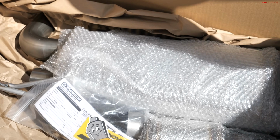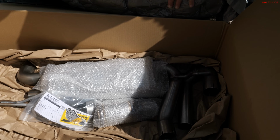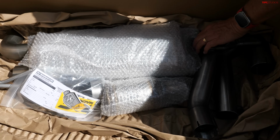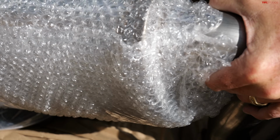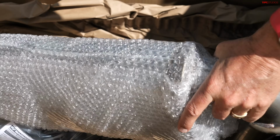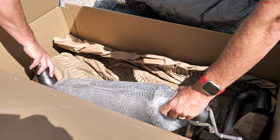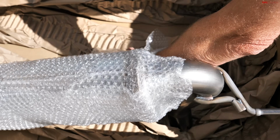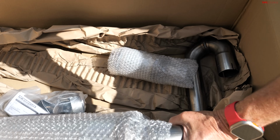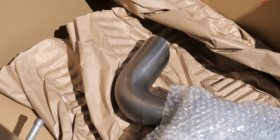Oh, and we even got an oversized tip. Is it oversized? Yeah, look at that. Let's see. The tip is right there. Can you move the plastic? The bubbles? Yeah, it looks good. There's that tip right there. And I think that's the resonator. Okay. Yeah, that's a tip right there. All right.